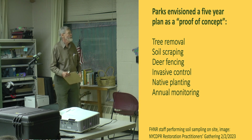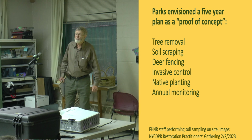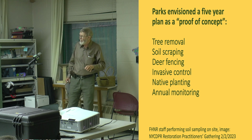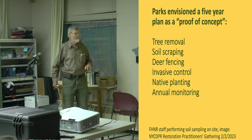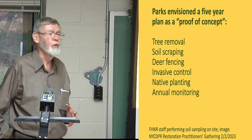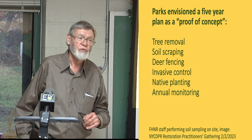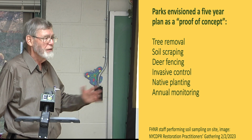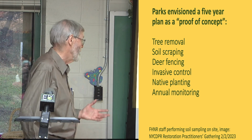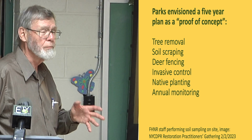Here's the Parks Department plan. They said, we're going to come in, we're going to remove the trees around the edges because they're casting shade, they're producing leaves and so forth that's helping bury the Barrens. We're going to scrape the soil because we don't think we can get rid of the invasives and so forth, but we're going to get a clean slate by scraping the soil and begin replanting there. I wasn't sure about that.